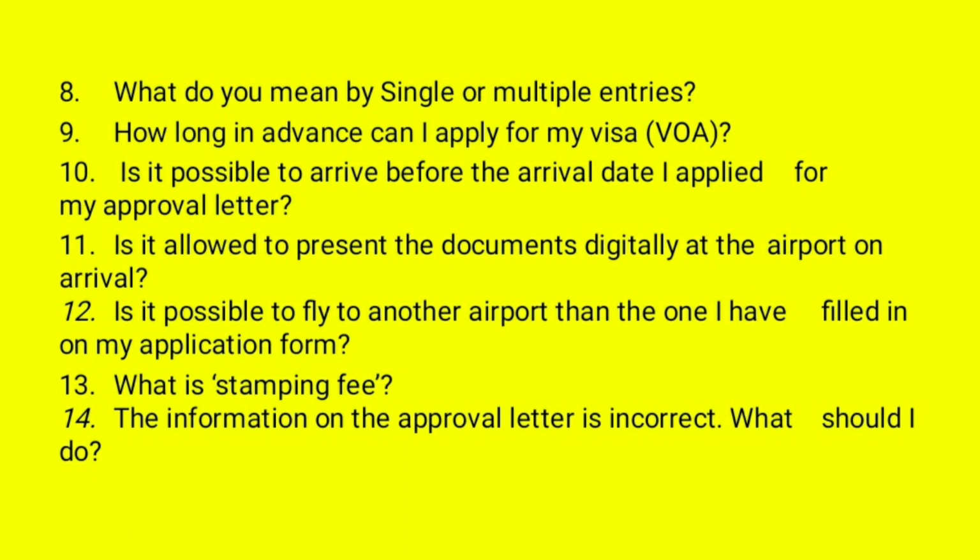The letter is not valid, remember, once may mali. So the immigration will refuse your letter. Hindi ka mabibigyan ng visa sa Vietnam. So always check the information in your letter, if it is right, and then kung may mali, ipa-correct muna sa iyong agent or sa agency. Do not wait until your departure date. So right away, i-inform mo si agent na may mali.